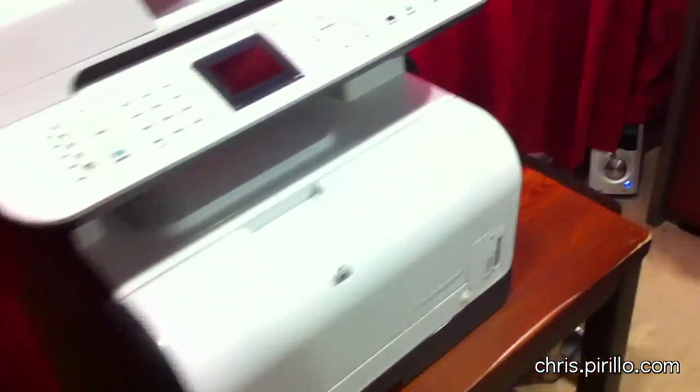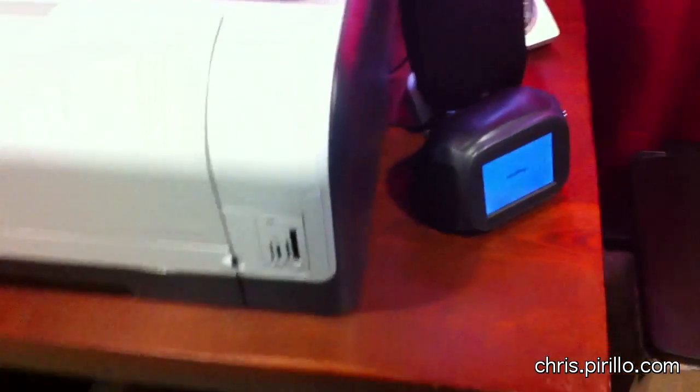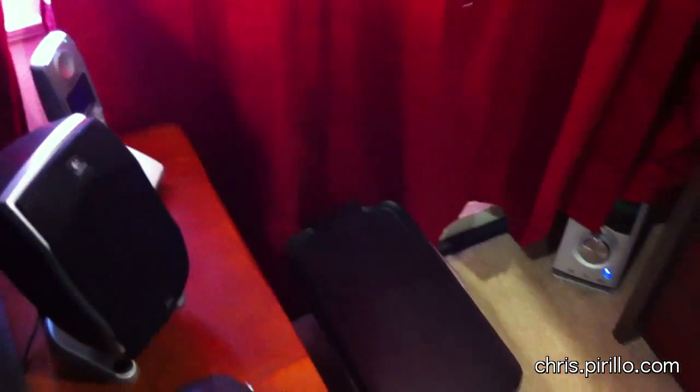I've got my laser printer, color laser printer, courtesy of HP. They sent it to review and let me keep it. That's a CM1312 NFI. We've got one of the classic Chumbies here. I've got a speaker and then one of my wireless phones. I have those scattered throughout the house. Those are Skype compatible. I remember doing a review on those too.